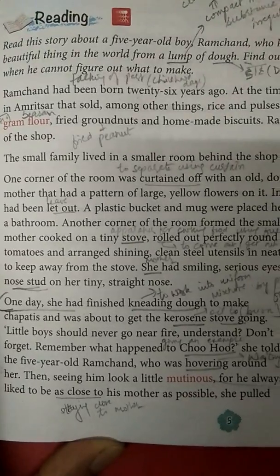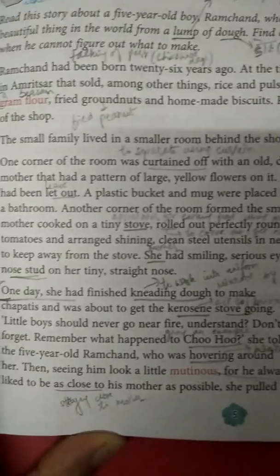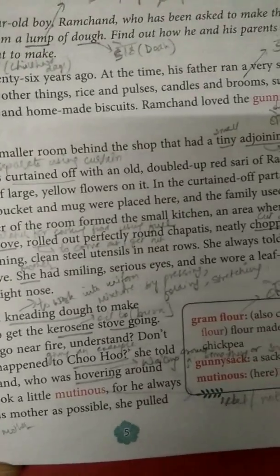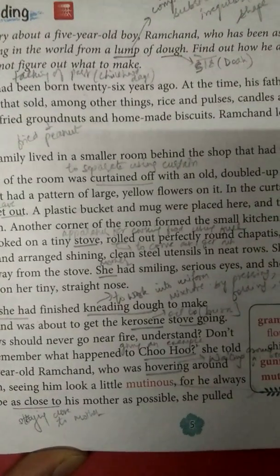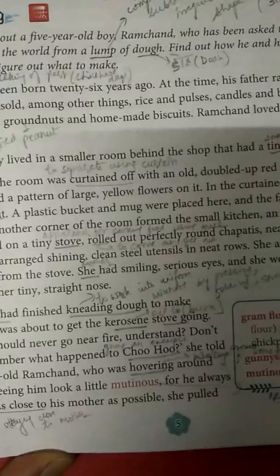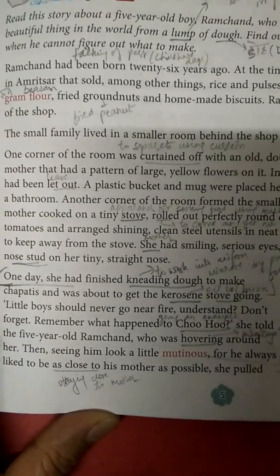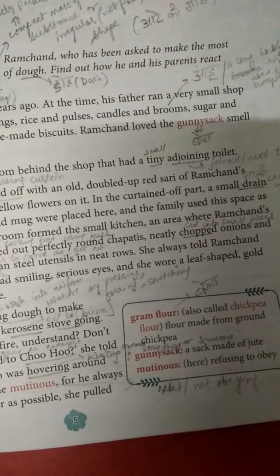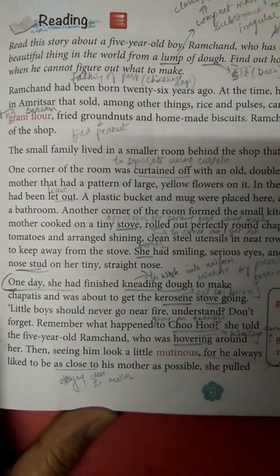One corner of the room was curtained off with an old doubled up sari, a red sari of Ramchand's mother that had a pattern of large yellow flowers on it. So one corner of the room was separated. Curtained off means it was separated by just hanging a doubled up red sari with large yellow flowers. In the curtained off part, a small drain had been let out. What is a drain? A drain is a small cutoff from where the water runs out.